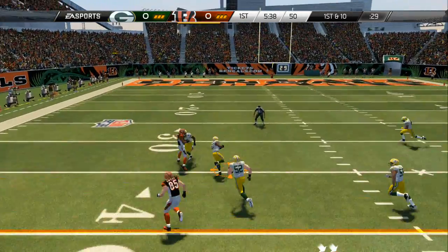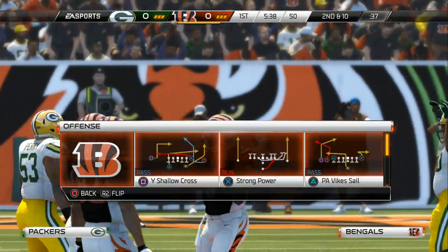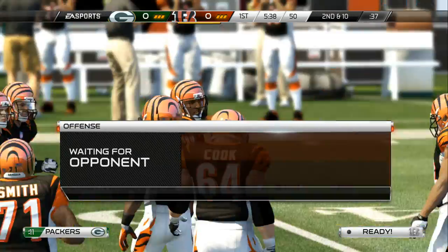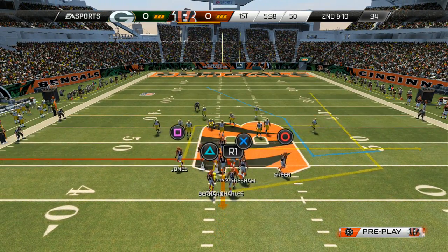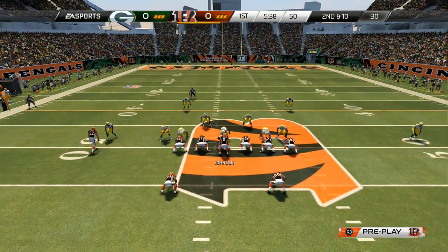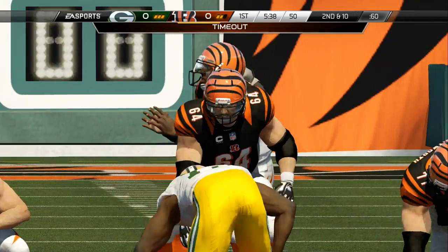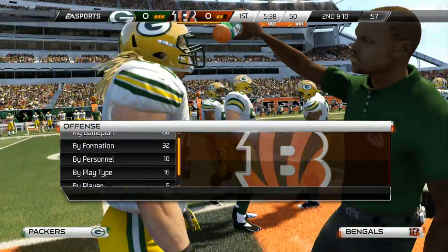First and 10, incomplete, almost intercepted. When you're going against a good quarterback and wide receiver in the NFL now, one of the ways to stop it is tight man-to-man coverage. You against him. Split backfield here. The Bengals will take a second here to talk things over as they call a timeout on second down.